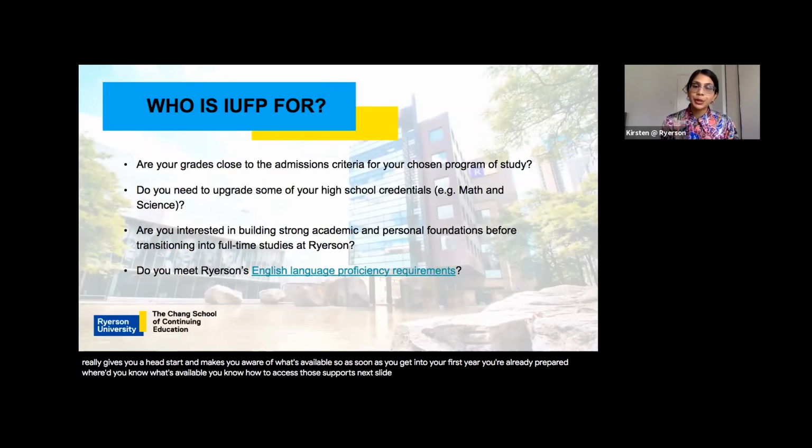So you might be wondering, who is this program for? This program is for students whose grades are close to admissions criteria for your chosen program of study. They might not meet those criteria exactly, but they might slightly fall short. Another reason you might be interested in this program is if you do not have the necessary high school credentials for the program you're interested in. It might be a math course or a science course. A lot of the time when you're in high school, you might not know exactly what you want to pursue in university. So this can really help, where you can get that second opportunity to decide what courses you need and fit them towards your program.